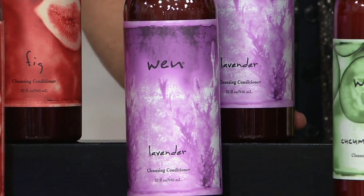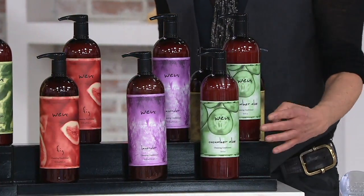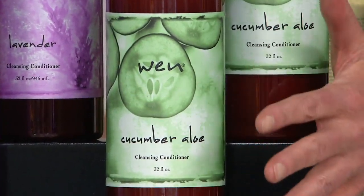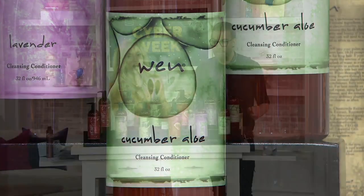It is French lavender, sheer bliss, sheer heaven. Love, love, love. And then lastly is cucumber aloe. Most clarifying, most astringent, with the cucumber aloe, witch hazel, and avocado. Fewer than 100 remaining. Whoa.